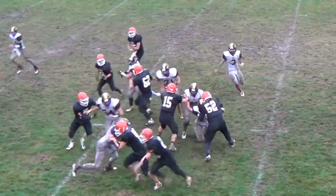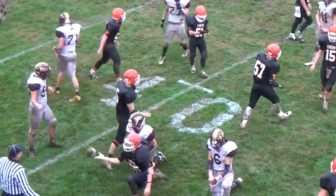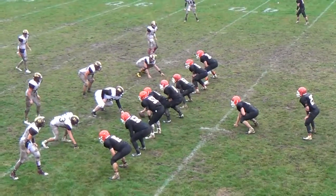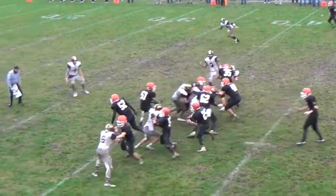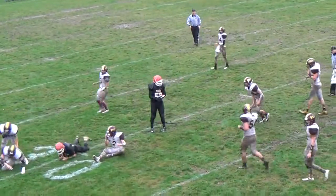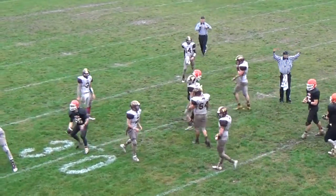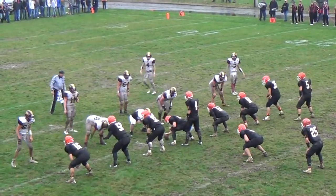Handoff Grigsby, looks for a hole, bounces outside, and he's tackled near the line as they now wind up the clock. First and 10. Handoff Grigsby, middle marker flies. Grigsby close to another first down as he's tackled at the 31. 30 seconds remaining in the third, ball at the 30.